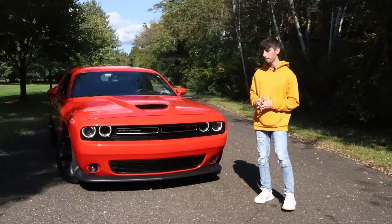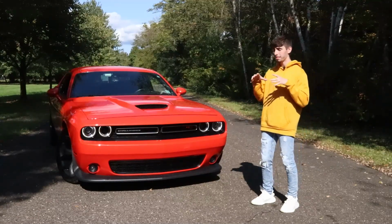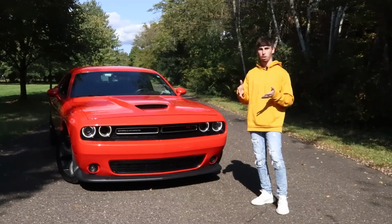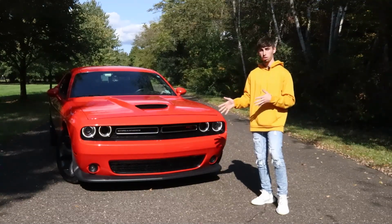Now, what I really like on these things are the halo lights. I really like headlights on cars. I think it's that distinctive look, like what gives a car a personality in a sense. The headlights, the body lines, everything that flows together and makes it look the way it looks.